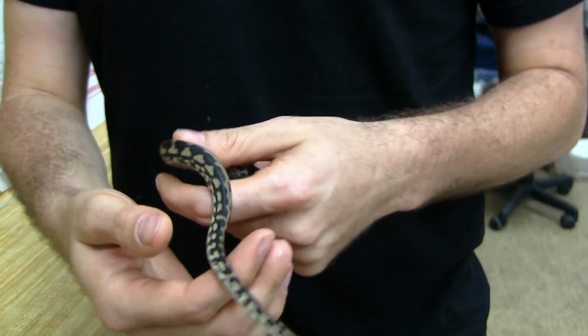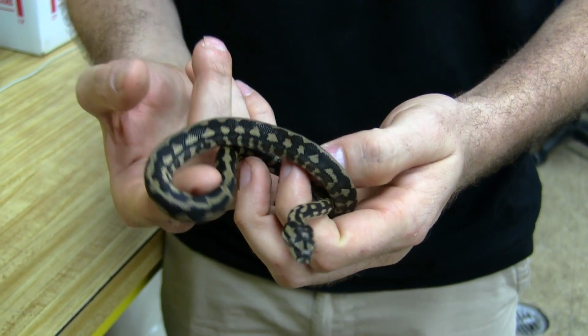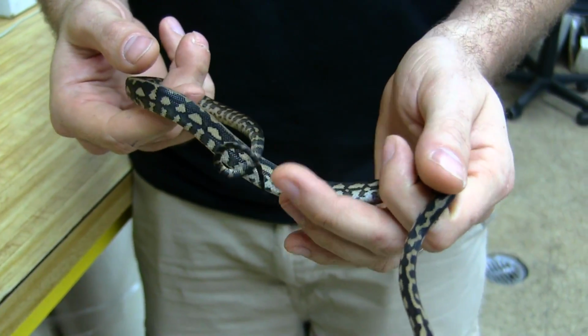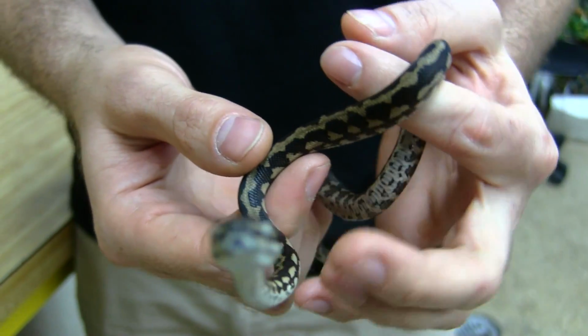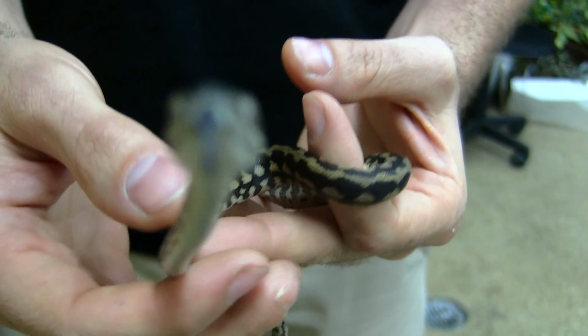All right, guys, so this week we're talking about Australian pythons, and I think a perfect one to talk about here is the carpet python, probably one of the more popular Australian pythons that you see in the reptile industry. These come from the genus Morelia, species is Spilota. Now, there are several different subspecies of these animals. I'm going to show you guys two of the ones that we actually have in our store right now.